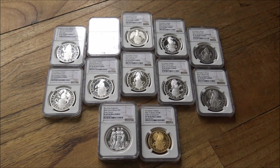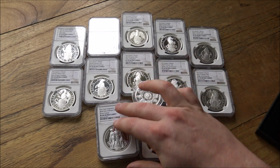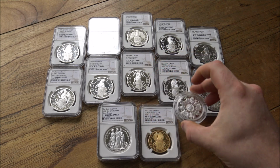So the last thing I wanted to talk about was how people get hold of these coins. I see a lot of people who miss out on certain releases like these 2-ounce Queen's Beast proof completers and various others, and people really get a little bit annoyed that they got the newsletter notification 5 hours after everything's sold out. So as I said at the start of the video, my best advice is to just get in the habit of checking the Royal Mint's website every morning.